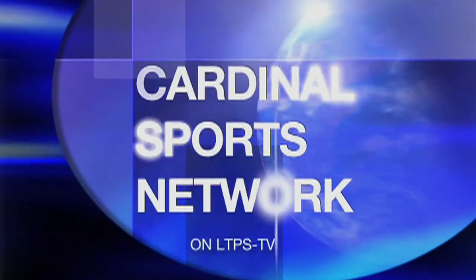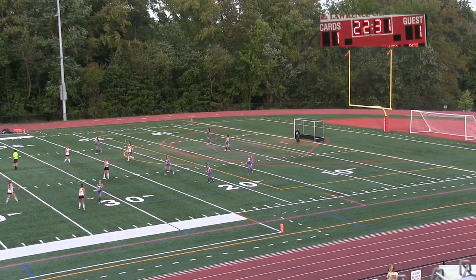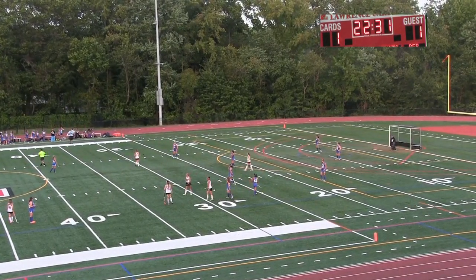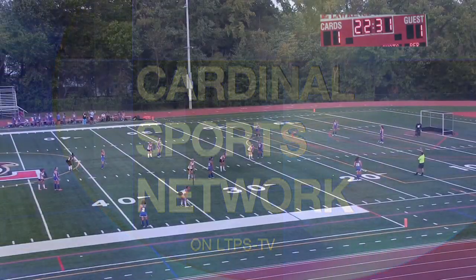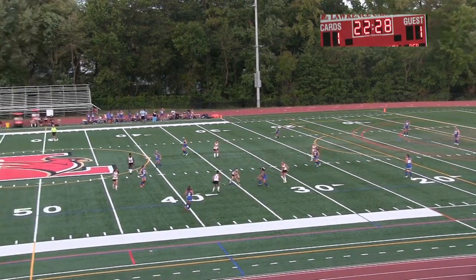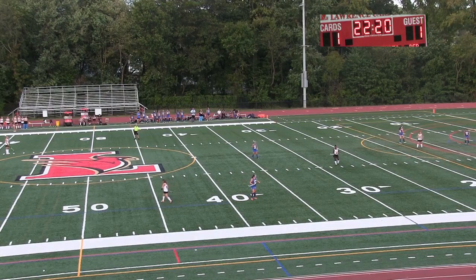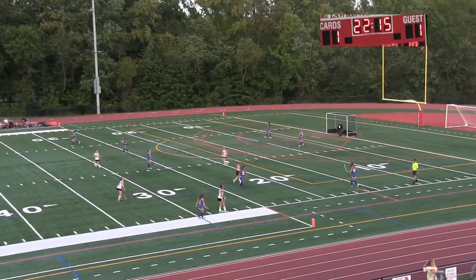You're watching the Cardinal Sports Network here on LTPS TV. Oh, Hightstown will resume possession. Oh, nice move there to pick that one out of the air. But once again, it will be Hightstown ball. Lawrence stops the pass. Now Lawrence driving down the near sideline toward the Hightstown goal. Hightstown takes possession of the ball.